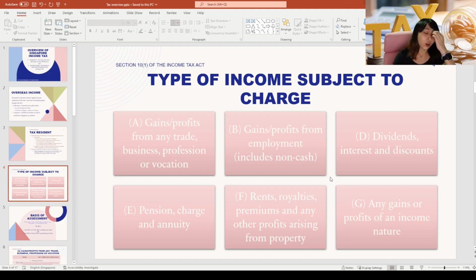Okay, so now we look at what kinds of income are subject to charge. So the thing is, if it's not considered as income, then it's not subject to charge. So if it's considered income, it's subject to charge under one of these charges in the Income Tax Act. So under Section 10(1) of the Income Tax Act, the Income Tax Act is something very long that most tax people have to read. I mean, tax professionals. Okay, so under Section 10 and subsection 1, then you go to individual A, B, C, D. You have all the different charging sections.